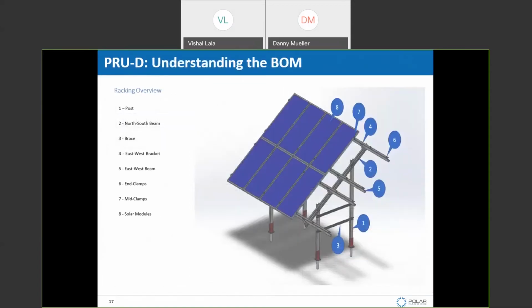Just understanding the bill of materials quickly. It is a very, very simple design with very few parts. So there's 7 main components plus your solar modules. You have your posts, which are your legs here, which are C channels that connect to your foundation, which in this case would be a helical pile or a ground screw, your north-south beams, your braces, east-west beams. The brackets on the east-west beams connect the east-west beam to the north-south beam. Your end clamps, which go on the end here, and mid clamps, which connect in between the modules. So very, very high level 30,000 foot view of the rack.